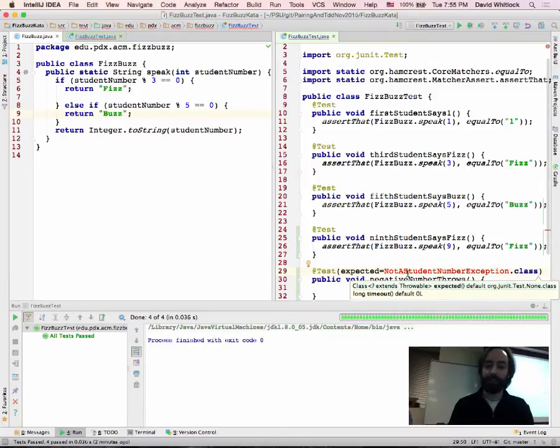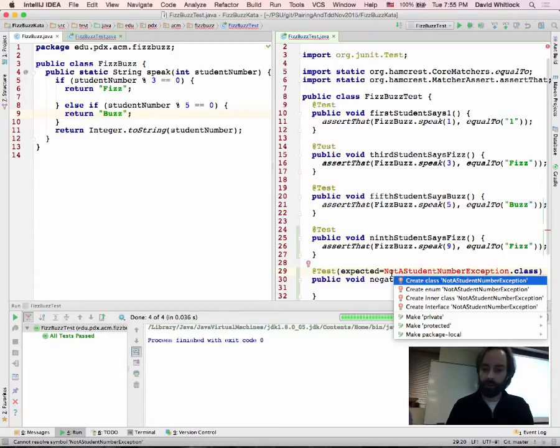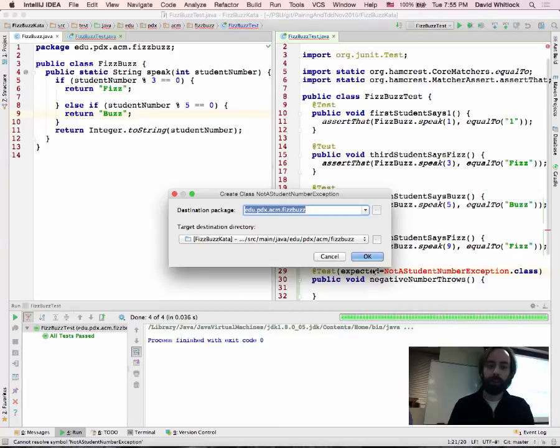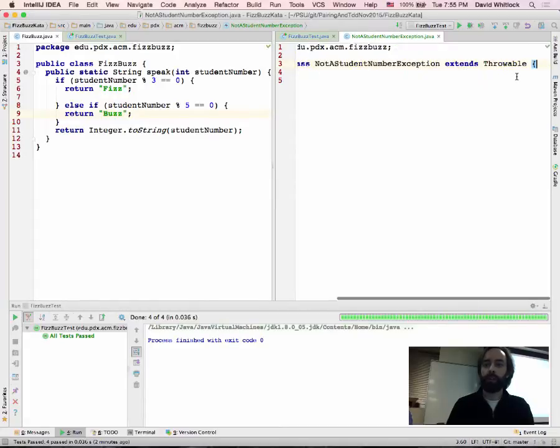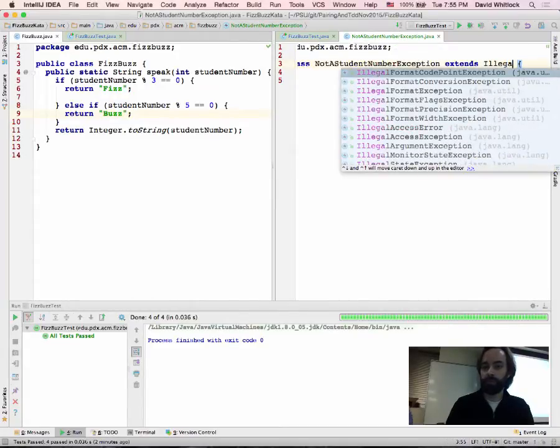All right, so that's failing. So let's, oops. I think it's Command, Alt. There you go. So create class. Yeah. Sure. Yep. And we should extend IllegalArgumentException. Yeah. Good idea.